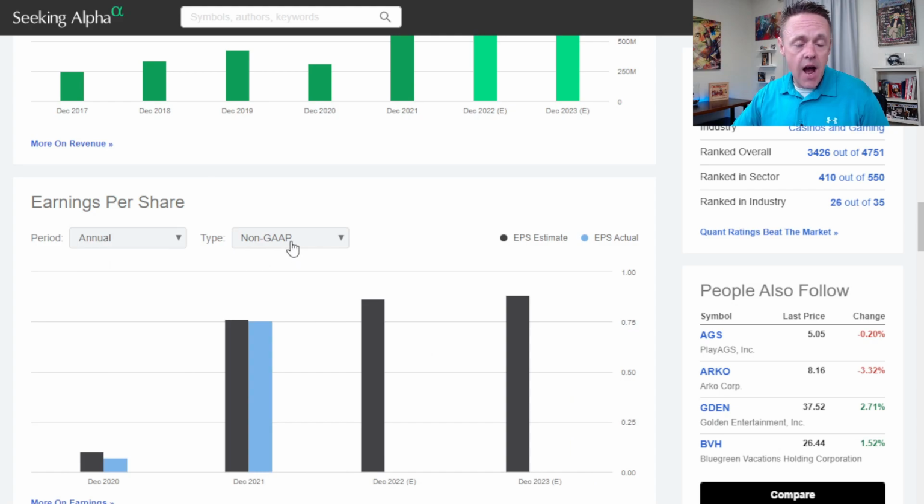Note that it is the non-GAAP EPS. And you can see 2020, it looks like they landed at 7 cents. 2021, they're at 75 cents or so. And then the 2022 estimate is 86 cents, and the year after that is 88.